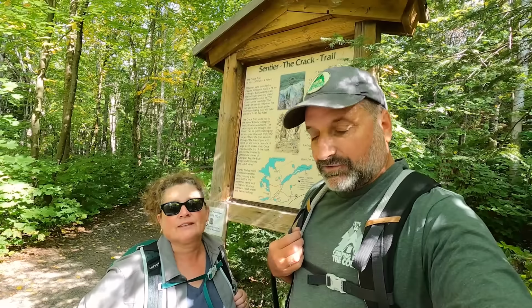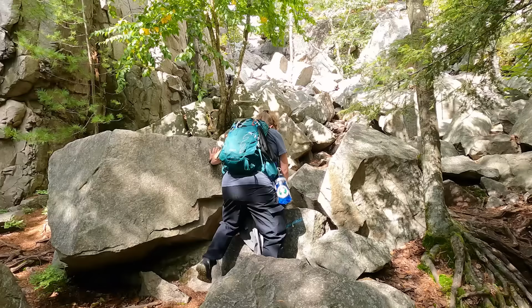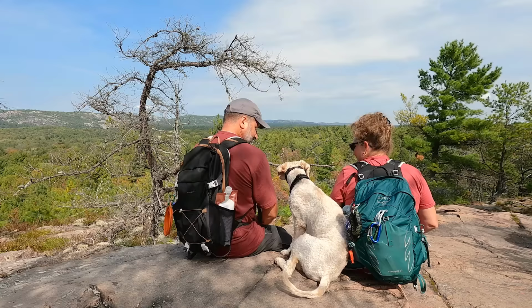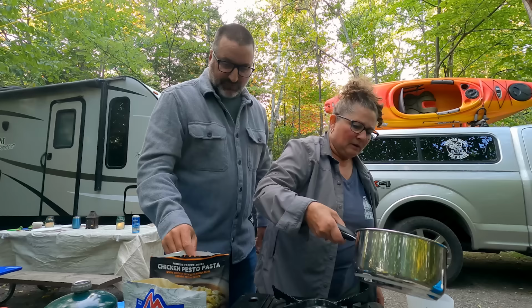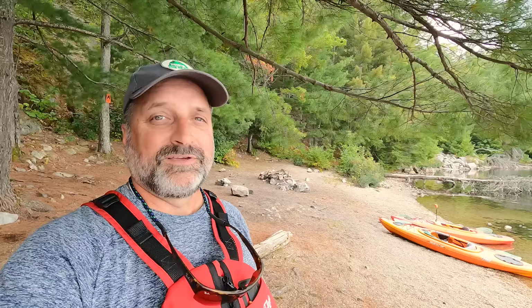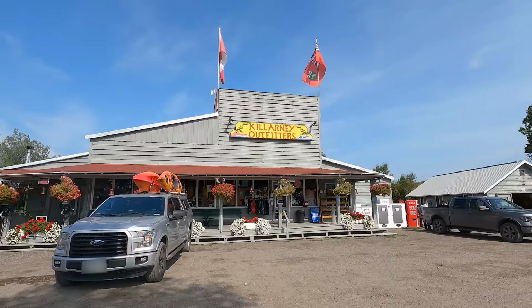Killarney's calling me to rugged Georgian Bay. Those pink granite cliffs take my breath away. Portaging on endless lakes. Welcome to Killarney Provincial Park, and welcome to the view from the top of the crack.